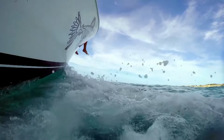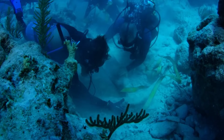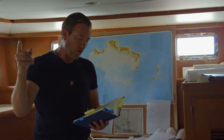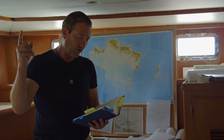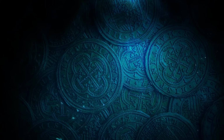Miklos Gold Expedition. Cooper was armed with an ancient tale from Spain about a fully loaded trunk full of gold that sank around Turks and Caicos Island. He read the book to his crew about different types of cargo containing gold, silver, and precious stones. He came up with 13 star coordinates from Gordon Cooper's map. He said he believed they were in the middle of one of the greatest historical discoveries in modern history.